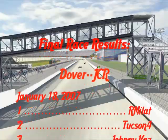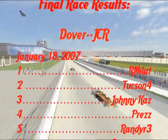And I guess before I finish off, I should have told you where we're going next week, but I forgot to look at the schedule, so I have no idea. But we're going someplace. It'll be a road course of some sort because we've run 2 ovals. It's time for the road course, so we'll see you all next week. Thanks for coming out and competing, guys.